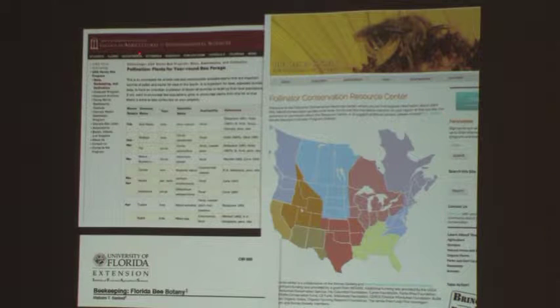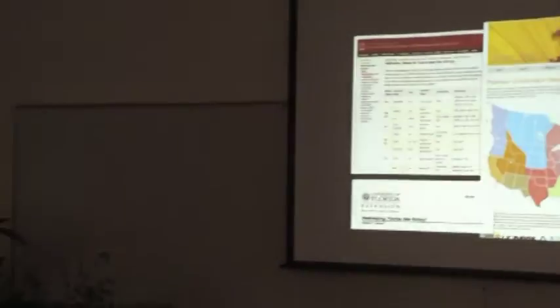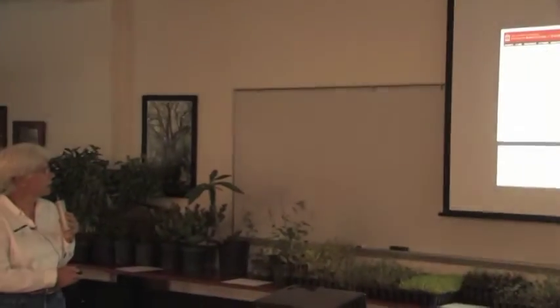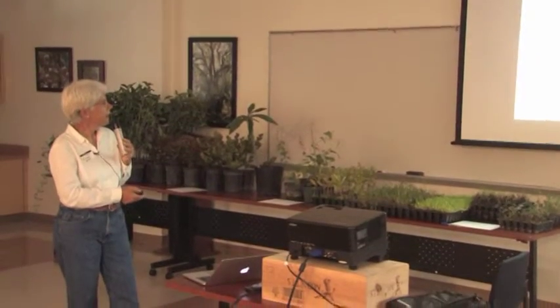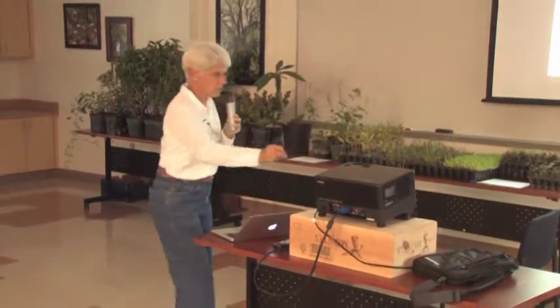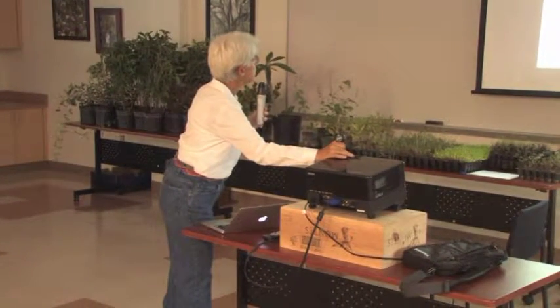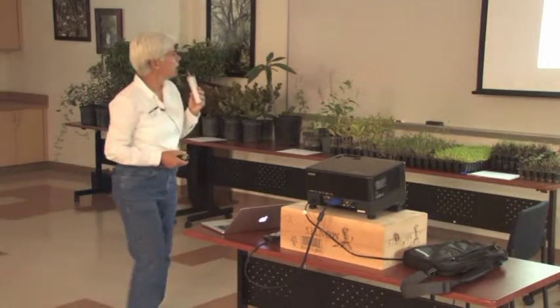This is out of Georgia, the College of Agriculture and Environmental Sciences. Lots of different plants and when they flower and provide. And our own, this is Jamie Ellis. I don't know why these things aren't sharp. Let's see. Whatever. Can't read them anyway.